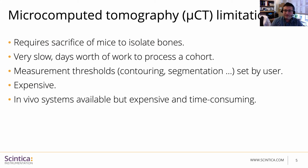So that is going to be set by me or by someone else. And obviously that's going to be affecting the quantification result at the end. So that is a limitation because it's difficult to then compare across studies. If you've used different segmentation, you actually cannot. It's also, like I said, expensive.